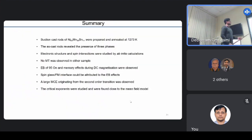The summary of this chapter is that we have prepared a suction cast and annealed rod of nickel manganese tin. The as cast rod revealed the presence of three phases. The electronic structure and spins were studied by ab initio calculations. No MT was observed in either sample. An exchange bias effect, with a spin glass FM interface generating it, was observed, and a large magnetocaloric effect was also originating from the second order transformation, corresponding with a large refrigeration capacity or relative cooling power. The critical exponents were also studied and are found to be close to the mean field model.